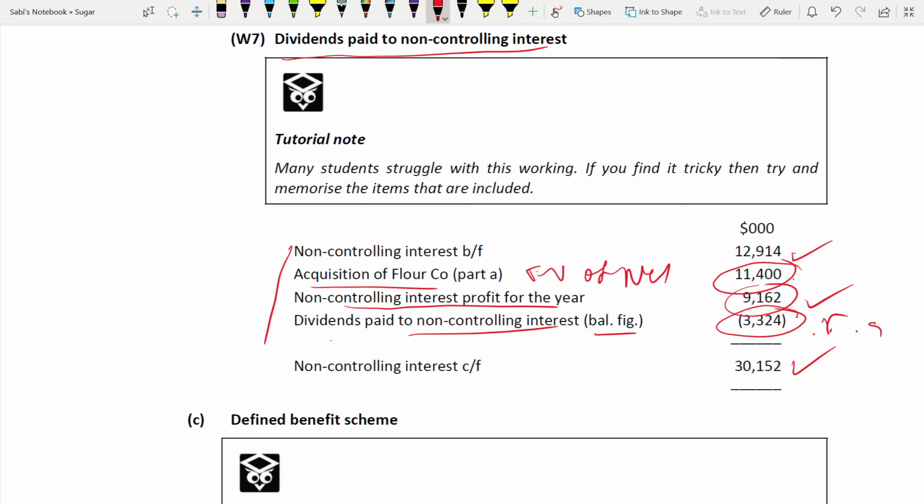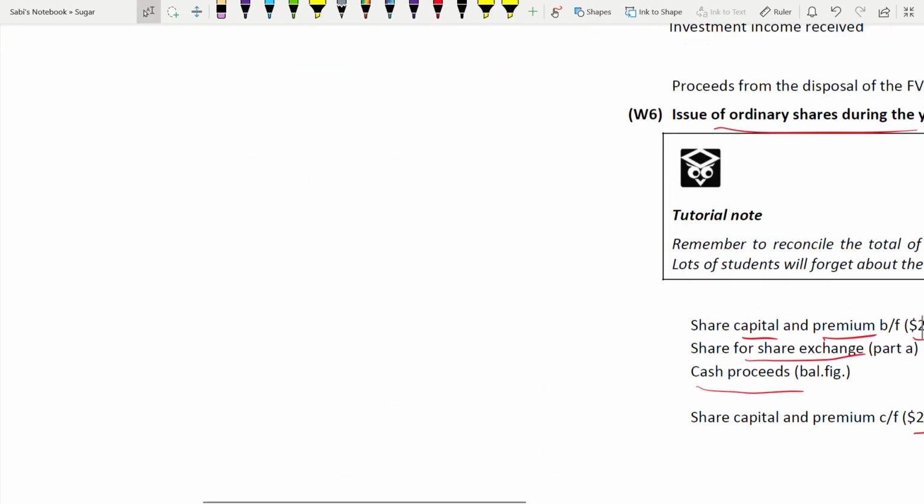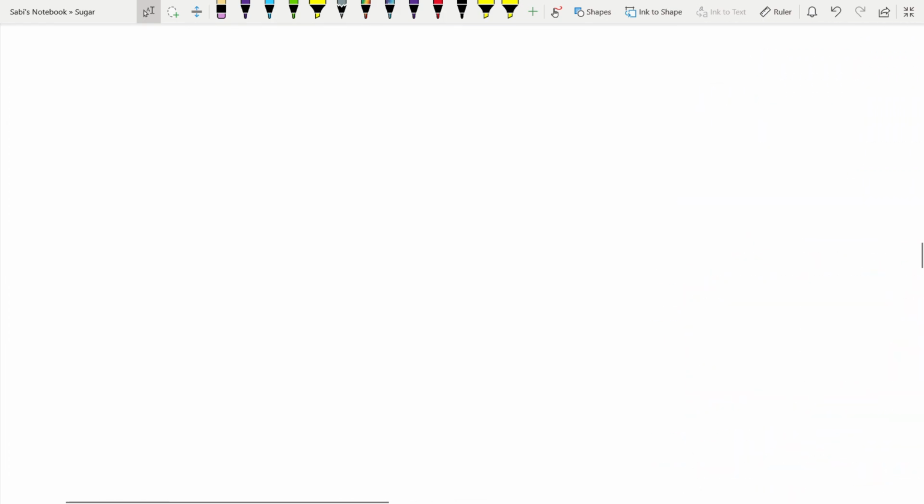So that's it. We are done with part A and B. Now we are left with part C, defined benefit scheme. How this will affect your cash flow. Before that, let us read the requirements because we haven't read the requirements yet.